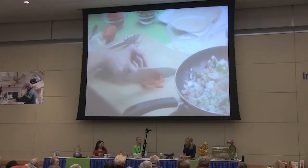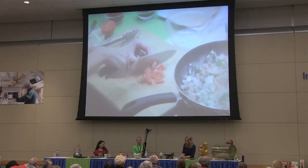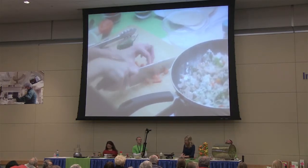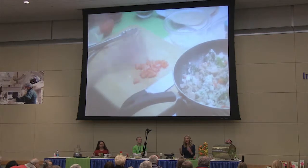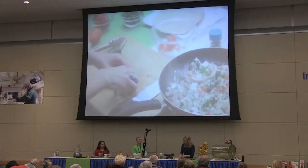I love it. When you're making your own, it's always so easy to do store-bought, and I certainly do that all the time. But it's so easy to make your own because then you can maintain the amount of sodium, salt, and the ingredients that you put into your foods.